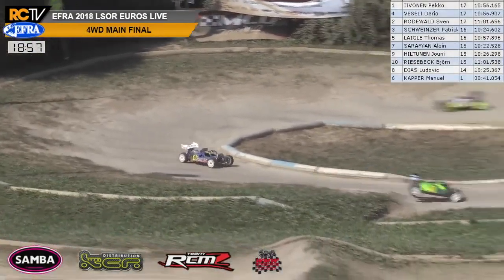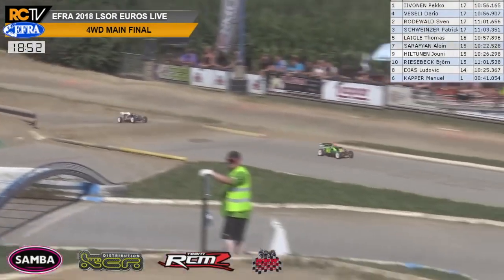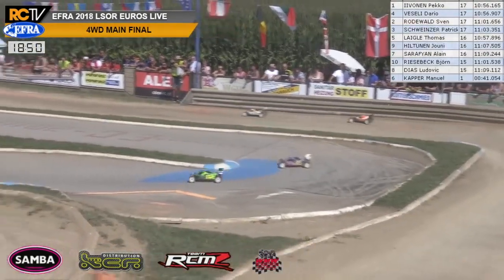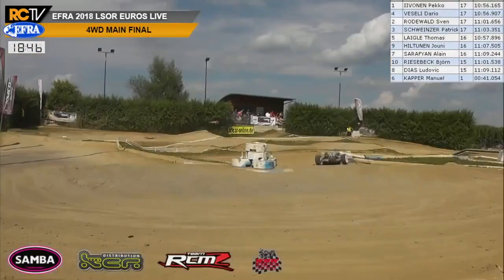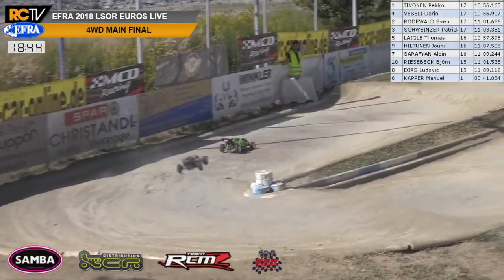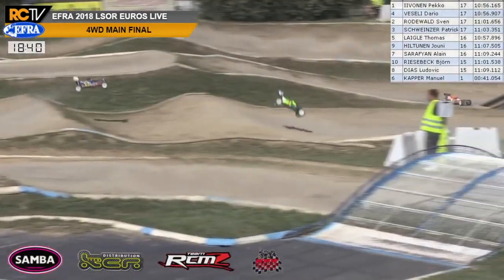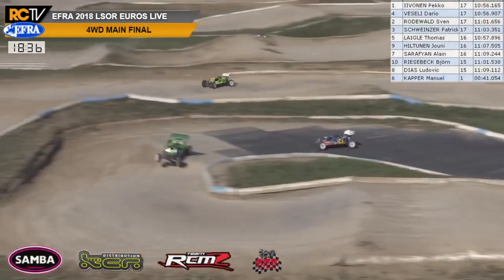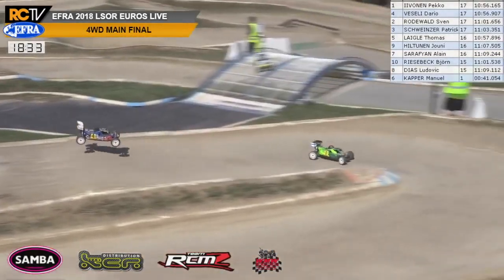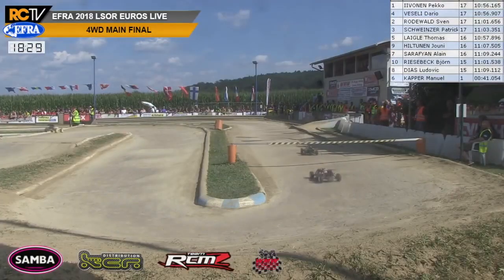Now Vaselli is not going to want to see this creeping up, 3 tenths, because it gets more and more difficult. So he's going to have to start putting a little bit more effort in, trying to eke that back. So if there is any sort of minor mistake, he's there to take advantage of it. And now he's back close again. So go over the infield double-double. The pressure is going to tell on Pekka Evenen at some point. At some point he's going to have a realisation: I could win the European Championship. And how he reacts to it is going to be majorly telling.